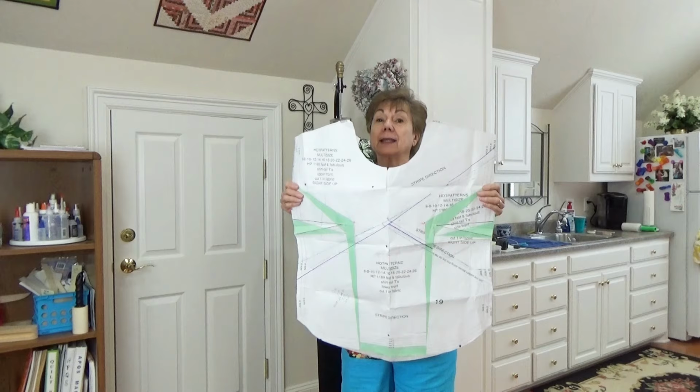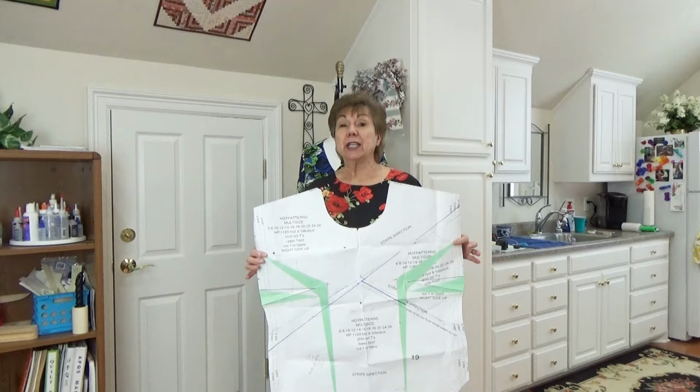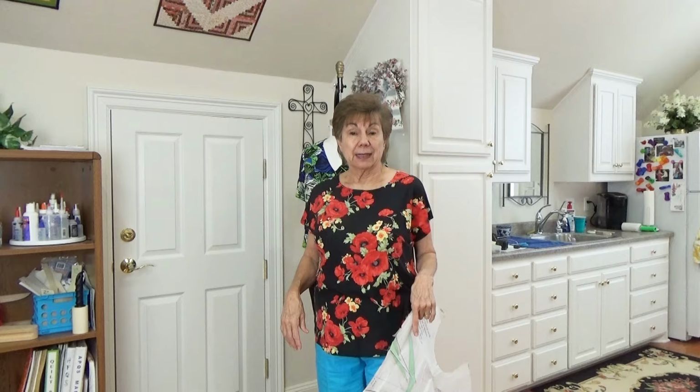All right, I don't know where the battery decided to die, so some of it didn't get recorded. But let me explain this to you. If you buy this pattern, it is not going to have a bust dart in it. So when you make it without a bust dart, you're going to end up with all kinds of fullness in here, because the fullness needs to be taken out. You don't have a boob under your armpit, I hope. I don't. So you are shorter below your arms than you are from your shoulder down. Does that make sense?